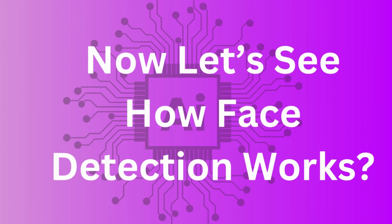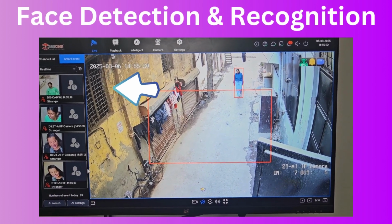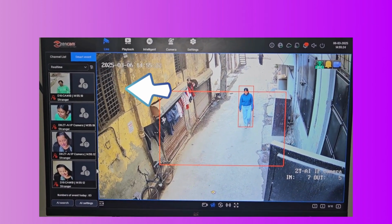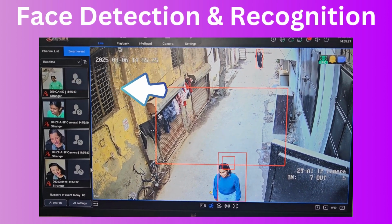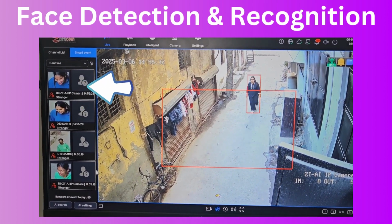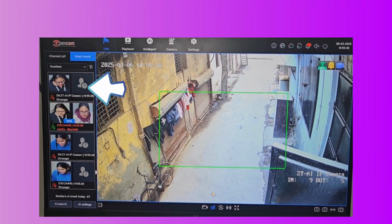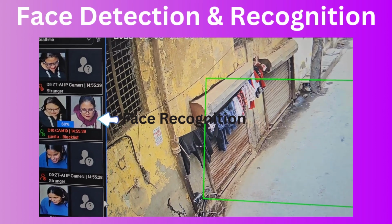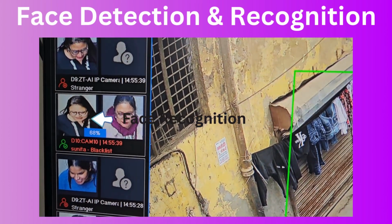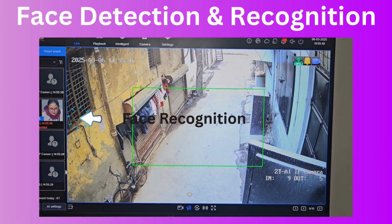Now let's see how face detection works. When someone passes in front of the camera, it detects the person and saves the data on the left side of the screen, as you can see. If the data of a person is already saved, then our AI camera will recognize and display his name.